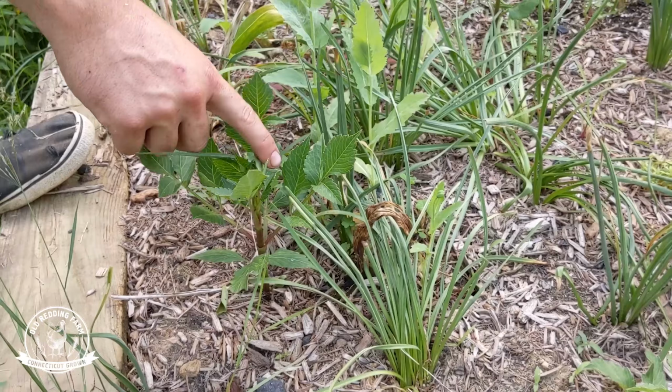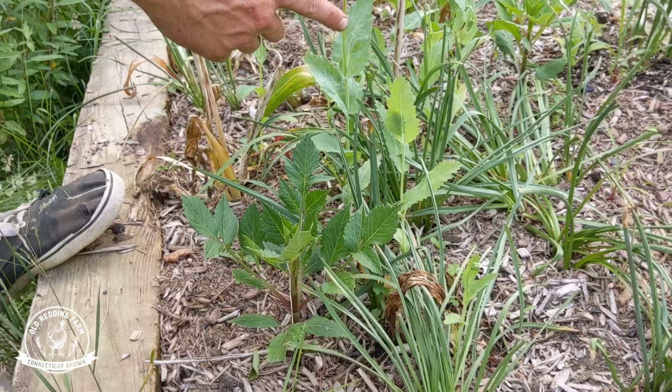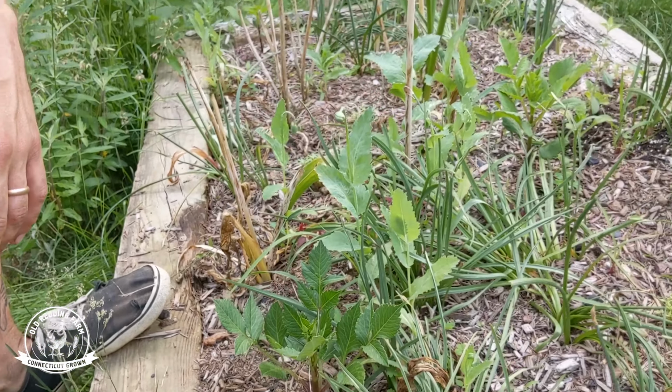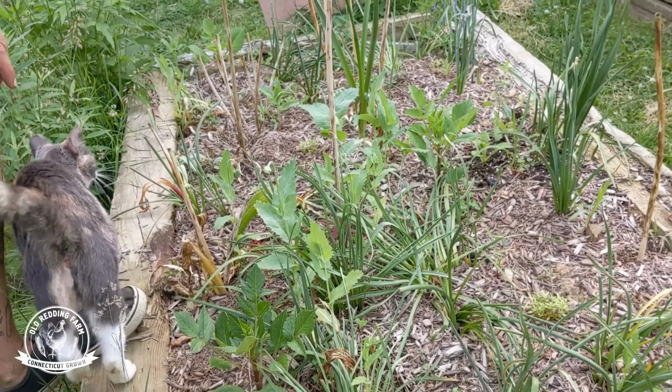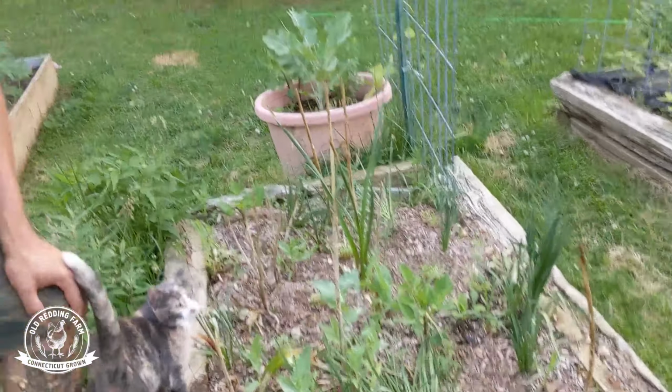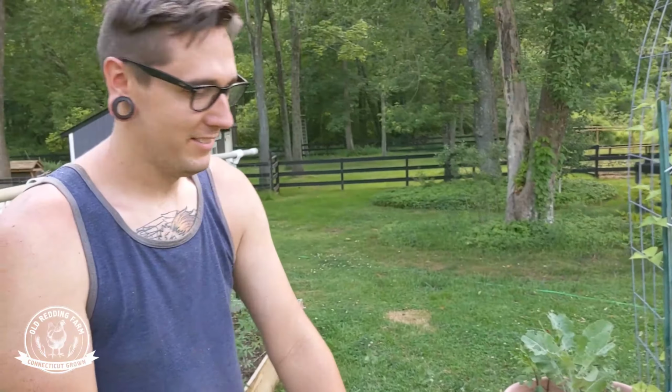And that's a dahlia right there. The first thing you touched was a poppy. Another dahlia right here. Nice. Chives growing over there. Those are daffodils. Right, look at that.